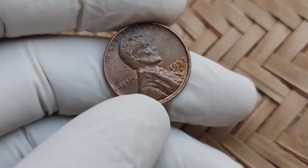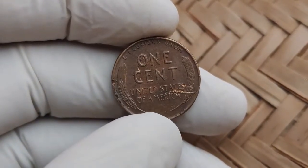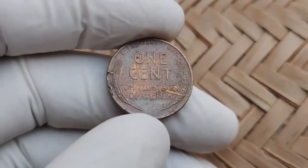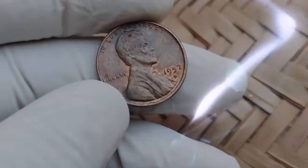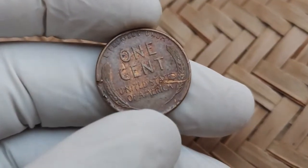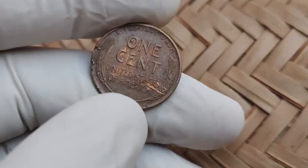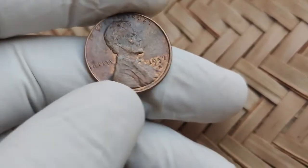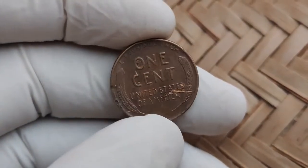Imagine finding a coin like that in a box of old change inherited from a relative or tucked away in your childhood piggy bank. But the story of the 1957 wheat penny isn't just about money, it's about history. This was one of the last wheat pennies ever minted. The reverse design, showing two wheat stalks flanking the words, 1 cent, and United States of America, was replaced in 1959 by the Lincoln Memorial design. That means the 1957 belongs to a disappearing generation of coins that represent a different era in American culture.